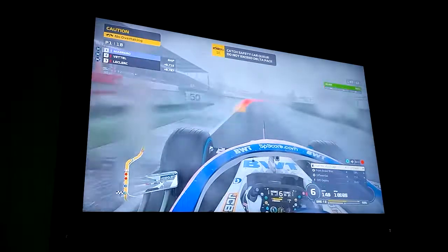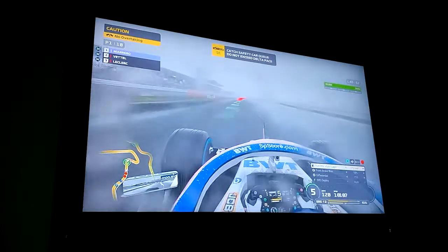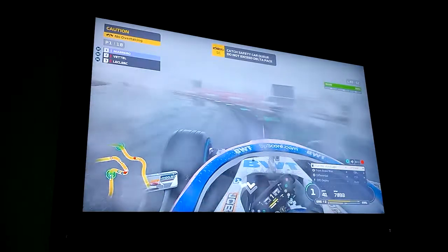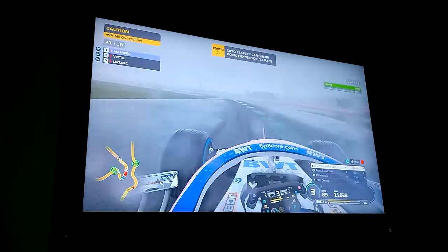So we have another safety car period. It is just too dangerous out there to race in this rain. I think the safety car came out because it was the right thing to do. It is just absolutely pouring out there. I think there may be a car that spun out on the circuit, because Vettel and Leclerc are still running in second and third place.